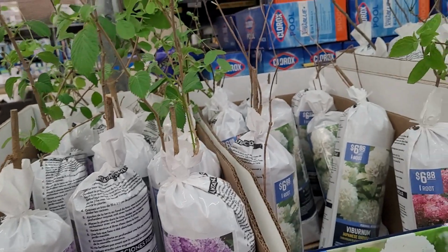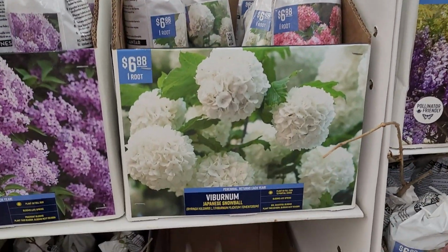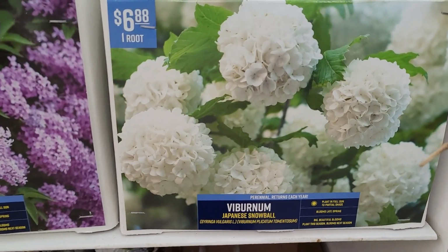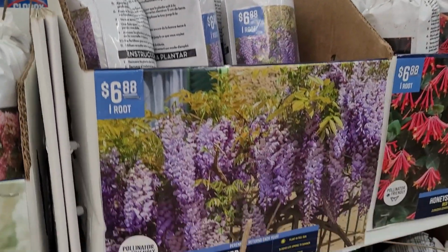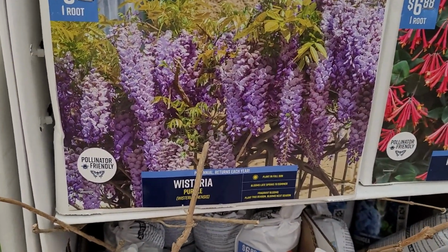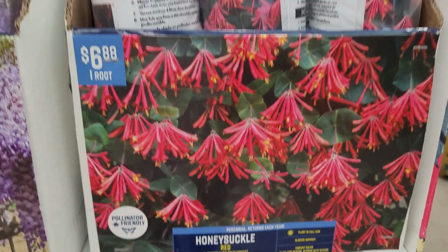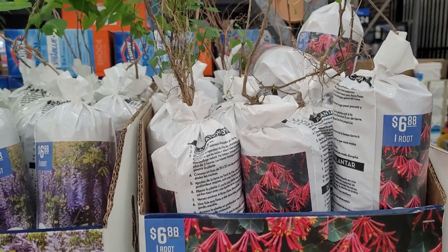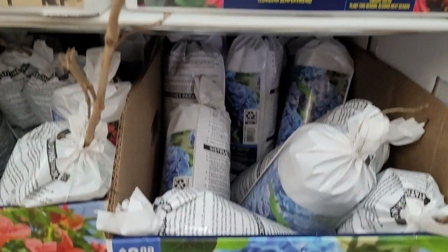I've never seen lilacs in my area. I don't think I have, but I'm sure they grow if they have them in our garden center. This is the one that I love to see, especially in the early spring when they bloom. They look like little snowballs, the viburnum. This is wisteria over here. This can be a little bit invasive, as well as honeysuckle. So when you get these, make sure that you're prepared that they're going to spread a lot. So you have an area where they can grow and really be themselves.